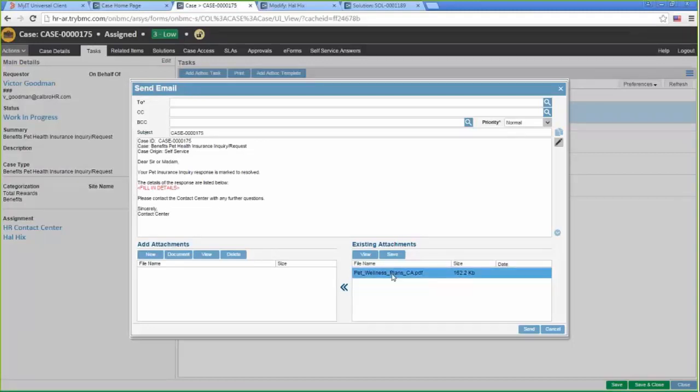So let's say, for instance, in this pet health insurance request, they want to know about the plans. So I can send this attachment real easily. I can add this attachment to the pet wellness plan. I can add notes about, from my perspective, from the contact center, some things that they may want to look at. And I can send this off right to the employee.